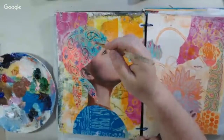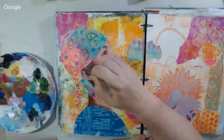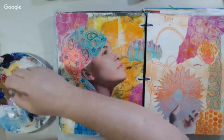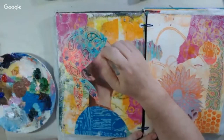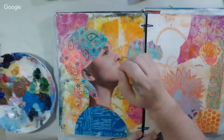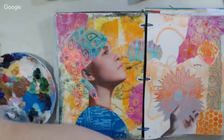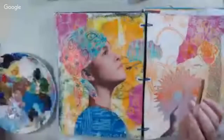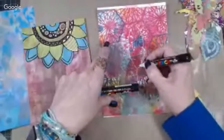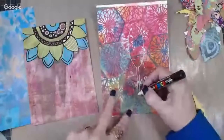I mixed up some paints, and I'm just kind of going over this glued down image with some paint colors to make it look more painterly and less like a picture that's glued on there. Are you making some happy little trees? Not a tree. It looks like a tree right now, doesn't it? It looks kind of like a tree.